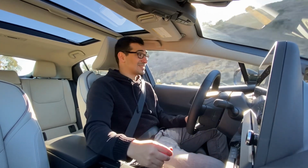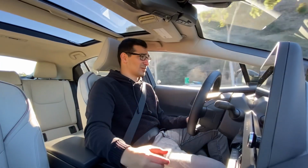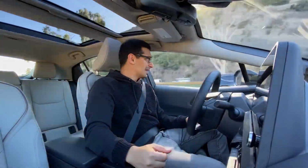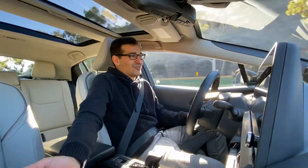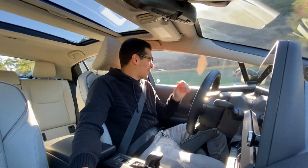Their warranties on these are insane. On all hybrids, Toyota's been up to like 100,000 miles or something crazy like that. And I mean, it's because they've proven the test of time. They can put that warranty on and not even trip about it.